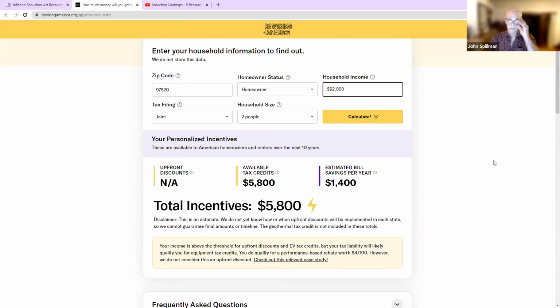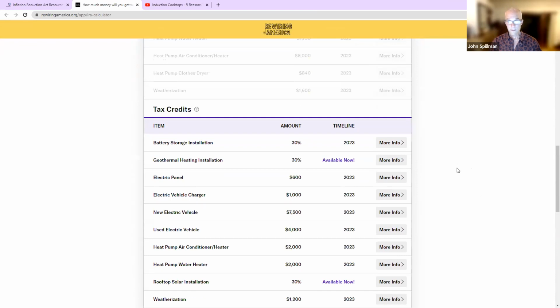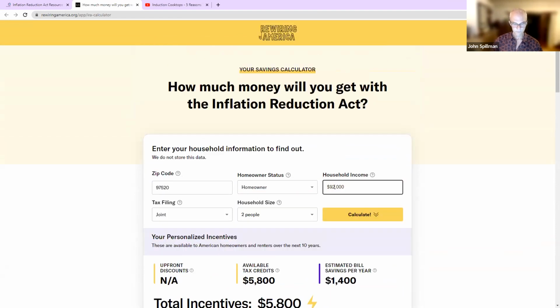So like I said, this is a great resource to get an idea of how you can offset costs for making significant upgrades that'll make a big difference in your utility bills and your carbon emissions through the Inflation Reduction Act. What a great calculator, and it's so easy to use. Of course, what it does not include are the rebates that are available through the City of Ashland, and you can find those on the City of Ashland's website.